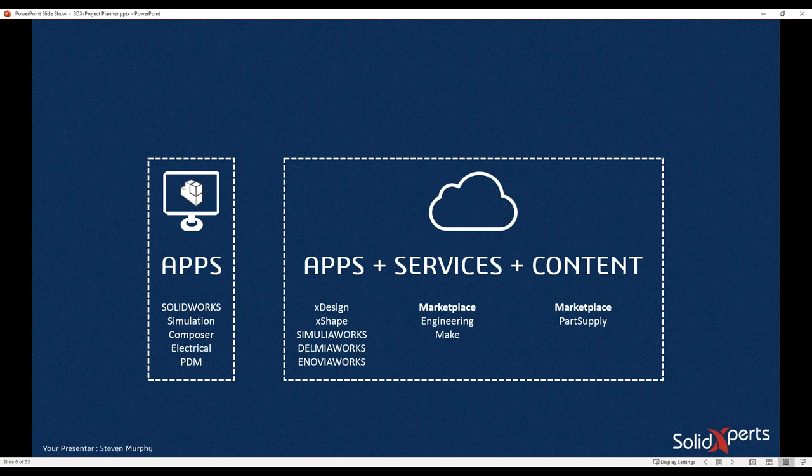This isn't by any means a replacement, but an addition to your current programs and software. For example, the applications located on the cloud include the XDesign and XShape apps. If you haven't gotten a chance to check those out, I would highly recommend it. XDesign is a completely cloud-based CAD software, and XShape is a sub-D modeling app that allows you to do that push-pull, industrial design approach to creating models.